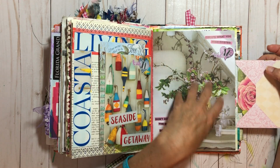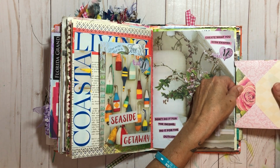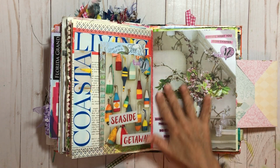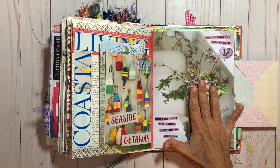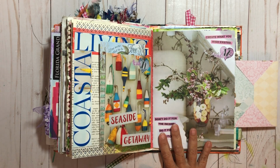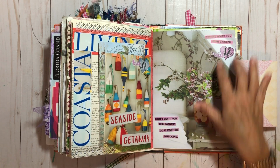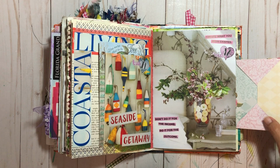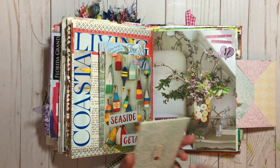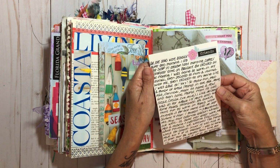Now this here, what I did here is just a very super simple page. This was the original page in the book, and I just thought it was so beautiful and pretty that I didn't want to cover it up with anything like I would have on more plain pages. I put some quotes on it, and then attached an envelope to put my journaling in, and this is the little card, and here's my journaling.